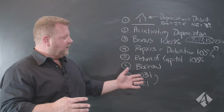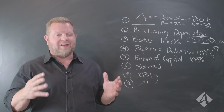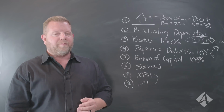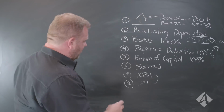I may be looking at it going, hey, you know what? Let's make it into an investment property. I can still get my 121 exclusion, so I can still get the $250,000 capital gain exclusion, but I could also put it into other investment property and avoid the $750,000 of gain recognition. So I can actually mix these things and put them together.